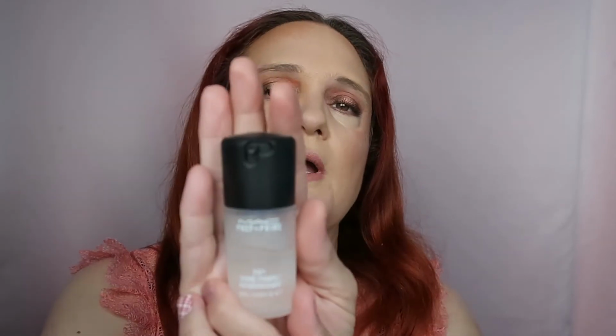Okay, now it's going to be difficult because I need to apply setting spray. On this side I have the MAC Fix Plus. So let's do that on this side. Never did, you know, two different setting sprays on each side, so wish me luck. Oh, sorry, it was closed. Didn't understand why nothing comes out. Okay, I shook it on this side as well. Okay, I did only this side.